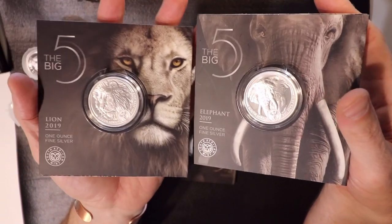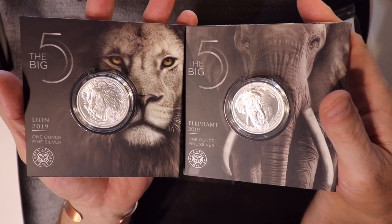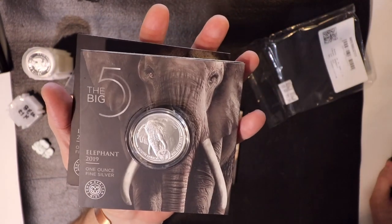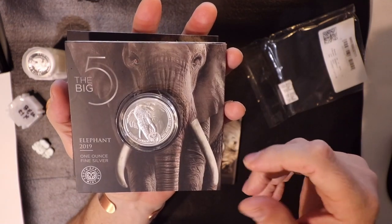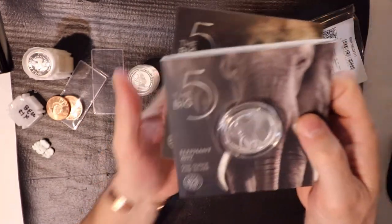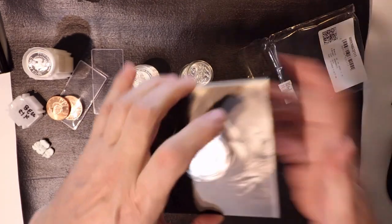This is the kind of collection you want to have, trust me, one which down the road will have value. It's a collectible item, and the mintage is limited to 15,000. It's a nice design, the Big Five. So we have three of them, right? One, two, three.